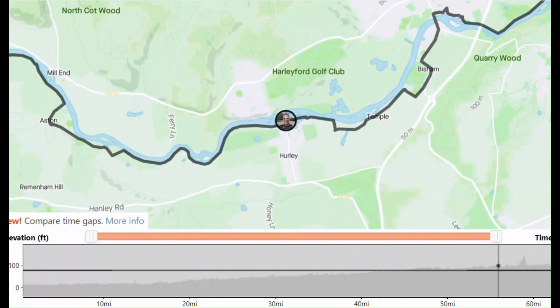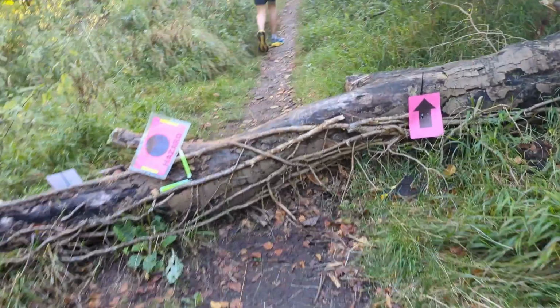My legs are... and pain is, I give it a 10. A 10. A freaking 10. Yeah, pretty much that. Oh, that hurt a lot.